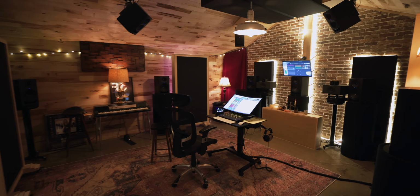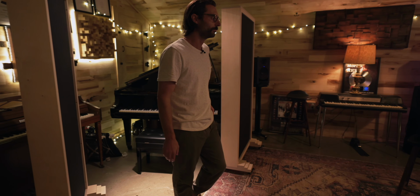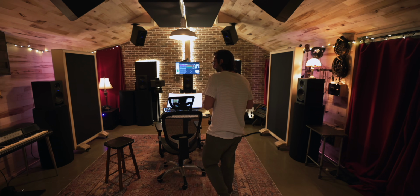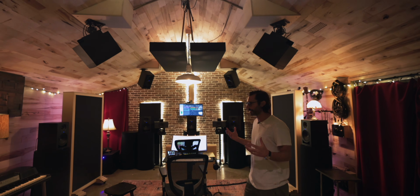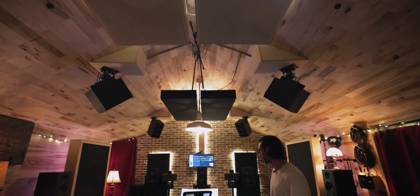And I wasn't sure how it was gonna be, but it's actually turned out so great. And the Atmos sounds so good. It's not like a vacuum, it's very real and live. You know, if I cut drums in here, there's so many different ways I can make them sound thanks to all of these moving panels and everything.